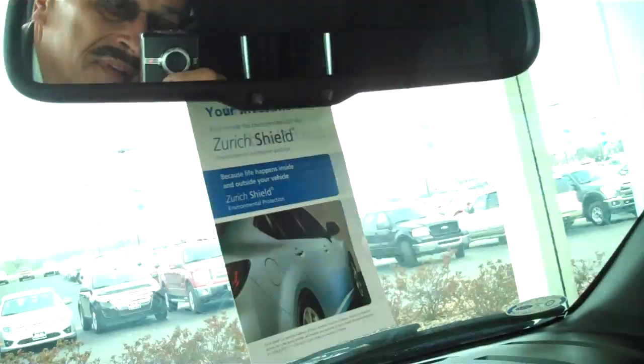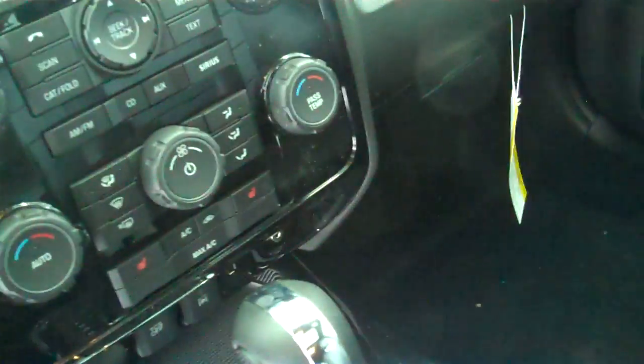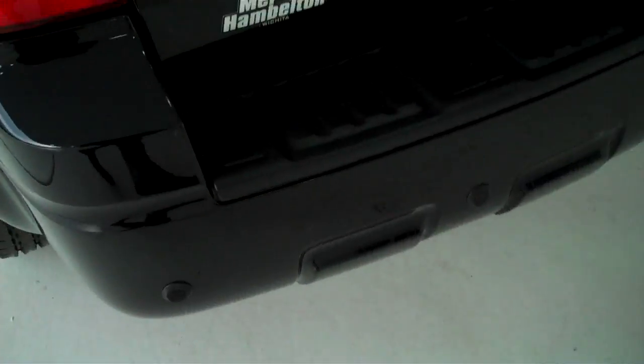has the backup camera in the rearview mirror, AM/FM stereo radio, has cruise control, tilt wheel, power windows, power locks. Has the full bench seat in the back, 5-passenger vehicle. Has your backup sensors to assist you with your backing up.